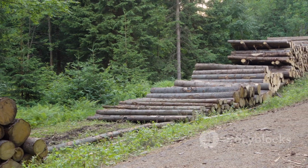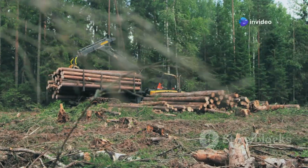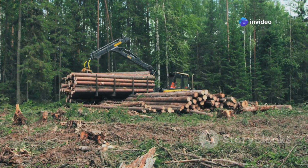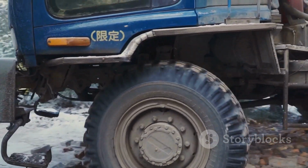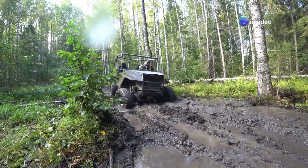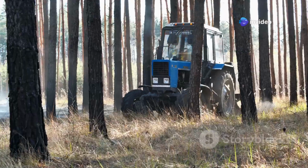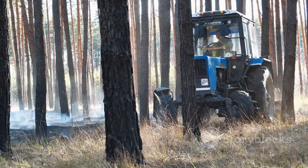So we've got our trees on the ground, neatly laid out like pickup sticks. Now what? Well, that's where the real heavy lifting begins, and by that I mean it's time for the skidder to shine. These rugged machines are the workhorses of the logging industry, built to navigate the toughest terrain imaginable. We're talking steep slopes, muddy swamps, dense undergrowth, you name it, the skidder can handle it. Imagine a tractor on steroids with massive tires that can climb over almost anything.